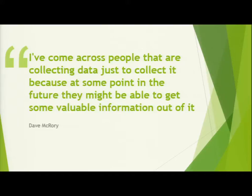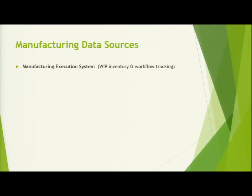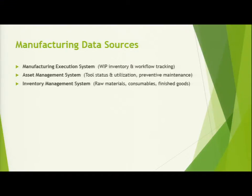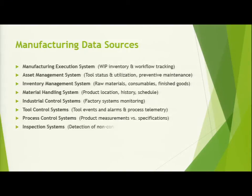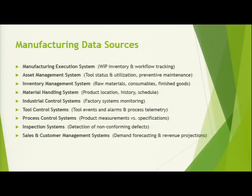Manufacturers in general collect lots and lots of data, but we don't use it very effectively. We do tons of different kinds of things with data, and data comes from many, many different kinds of sources. We've got data from our shop floor system, the manufacturing execution system, asset management systems, inventory management systems, material handling systems, industrial control systems, these are sensors in the building and things like that, tool control systems, process control systems, inspection systems, sales and customer management systems, accounting, financial systems, and really many more. So lots of different places.